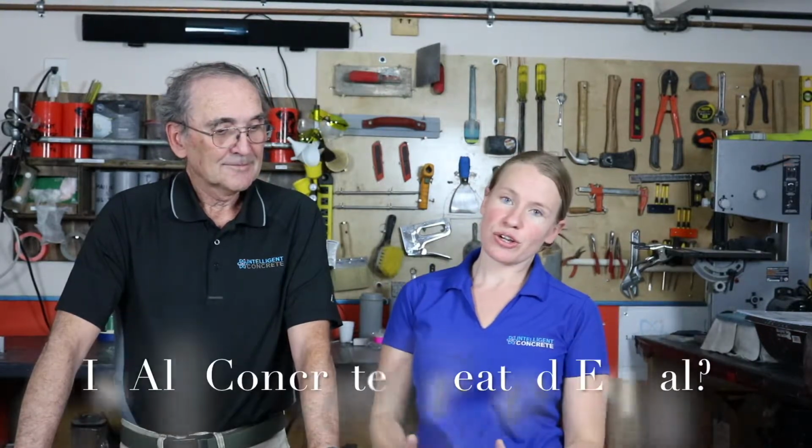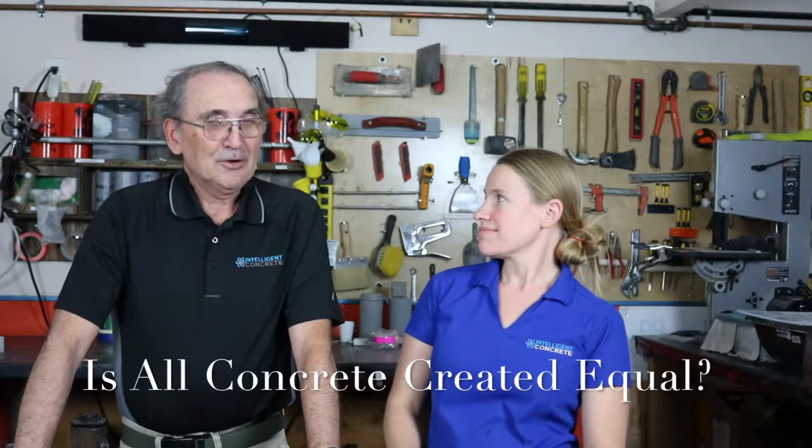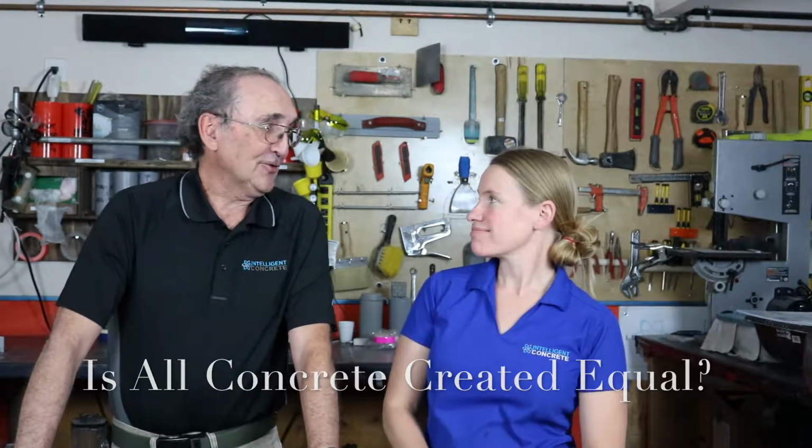So the first one is, is all concrete created equal? Well, that's an interesting question, isn't it? We deal with that every day here, and there are different concrete mixes. If you go to the mix plant, they've got 30, 40 mixes, all for different applications and different strengths. The homeowner's familiar with going to Home Depot, looking at paint. This paint's supposed to be exterior, that paint's supposed to be interior. This paint is enamel, this paint's supposed to last longer, low VOC, low odor. Concrete's like that.